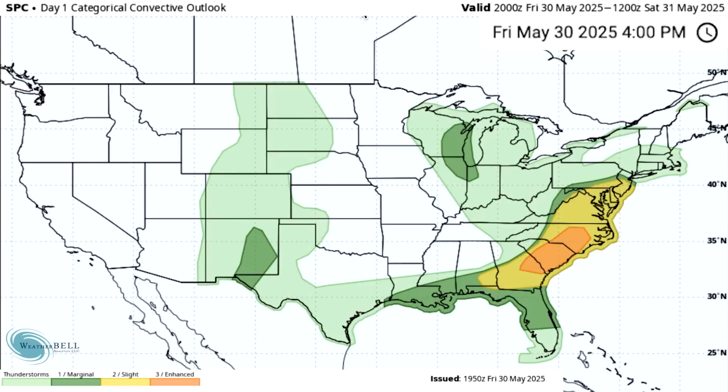Unfortunately, could be a pretty tornadic day as well, so we're going to be watching for a lot of these different implications. Could be a really dangerous day. I think it's pointing that way. This is a pretty mid-level risk, so definitely looking at some very, very intense thunderstorms and severe weather across that, again, southeast corridor and really surrounding areas.